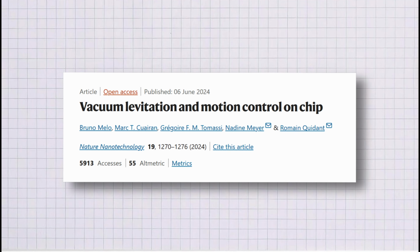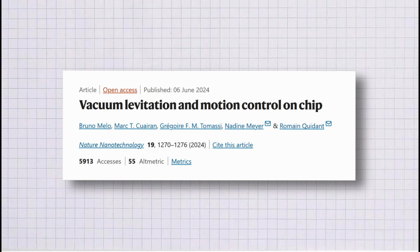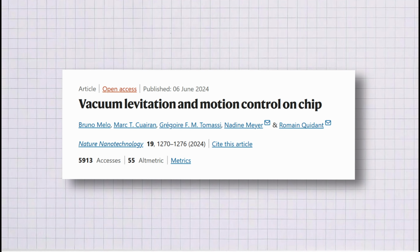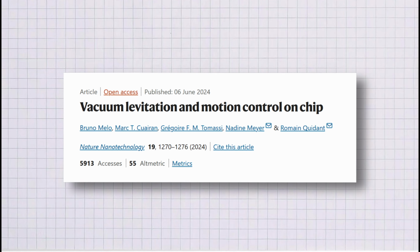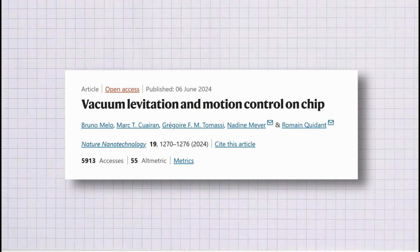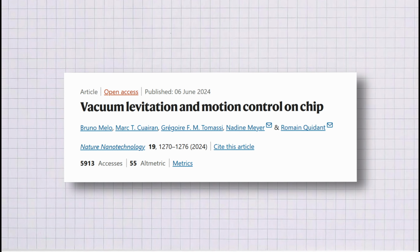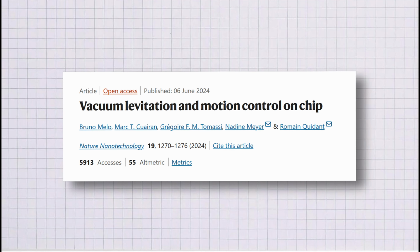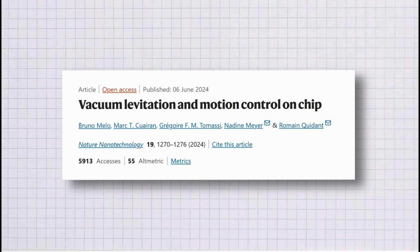Think of it like this. When you strike a bell, it vibrates at a specific frequency and creates that tone. Now imagine you could reach in and change the shape of that bell ever so slightly. The sound would change. That tone would be different. That's kind of what they're doing here, but instead of a bell, it's our nanoparticle, and instead of touching it, they're using light to ring it.